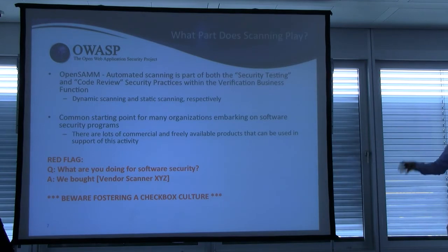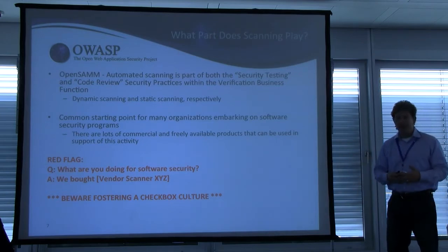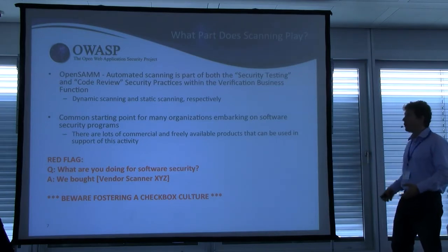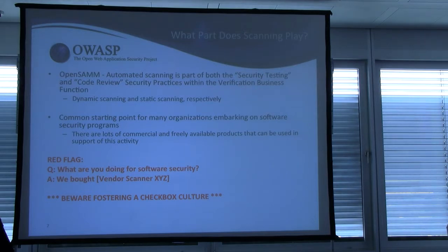As part of an overall program, scanning both of source code and of applications, those activities play an important part. A real red flag that we see when we go in and talk to folks, and we ask a question, hey, what is your organization doing for software security? And they say, we bought this scanner, right? We bought, I don't want to pick anybody out, but you know, we bought this scanner.